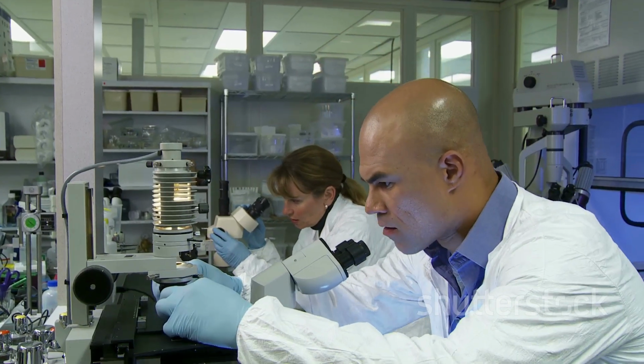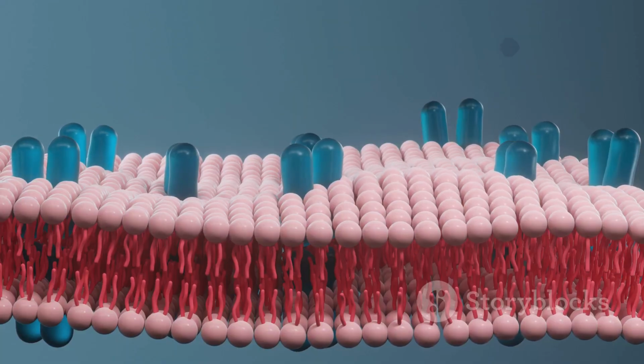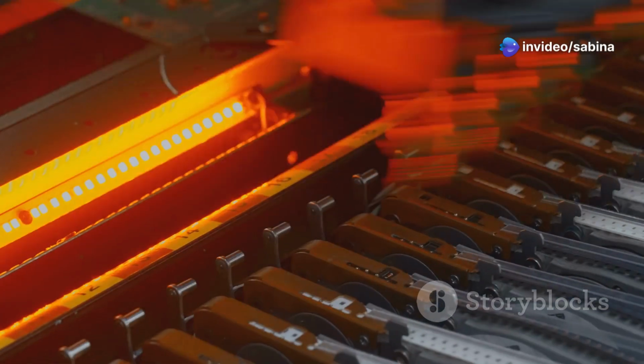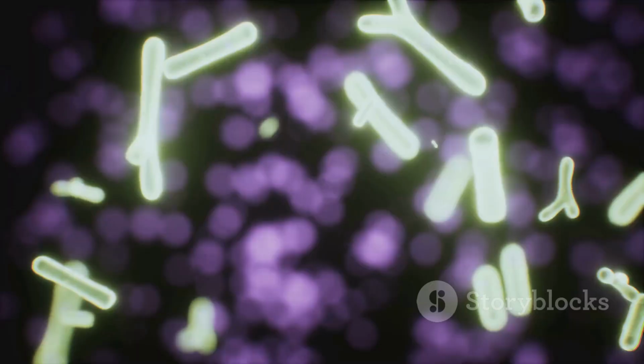It's like magic, but it's just the amazing world of molecular biology in action. Ribosomes are incredibly efficient, churning out proteins at astonishing speeds. Some ribosomes can add up to 20 amino acids per second to a growing polypeptide chain. That's some serious protein production.